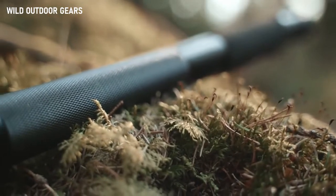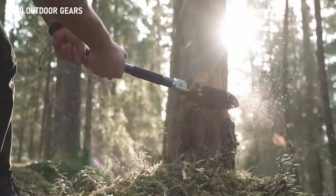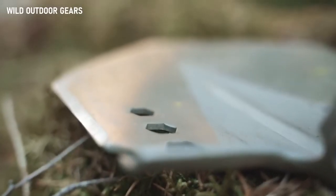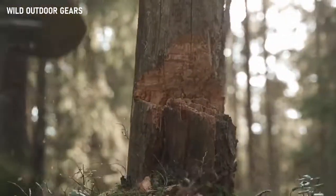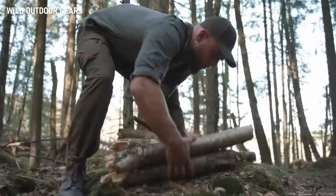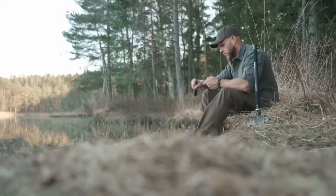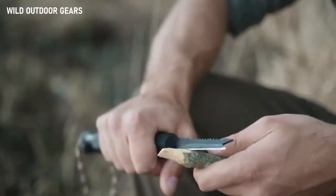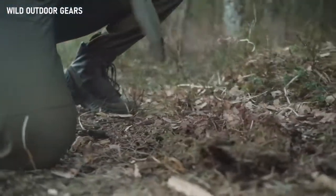We've added a durable foam-like grip that makes it fun and easy to work with. The shovel has a hardened high carbon steel spade, so it is built to last, no matter how you use it. But it wasn't just built for adventure, because it comes with many practical and important life-saving tools. Keep it in your car or truck so that if disaster strikes, you're always ready to go.